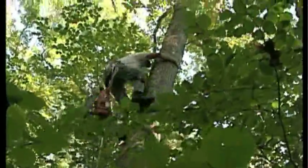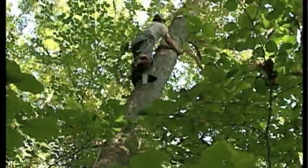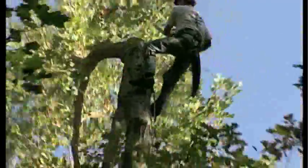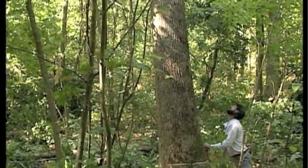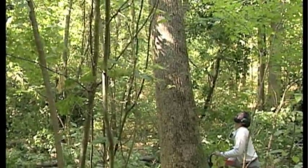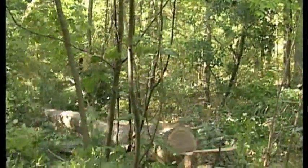And what we're doing, which is a little different in this case than actual timber harvesting usually, is we're climbing the trees and limbing them. When you fall these big trees, we're trying to minimize the impact in this forest as far as what's left when we leave.